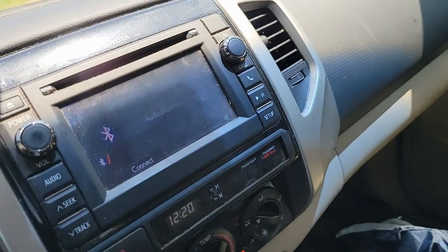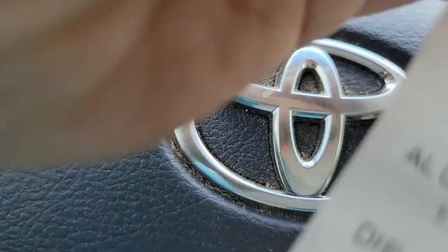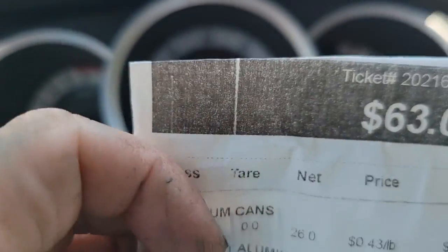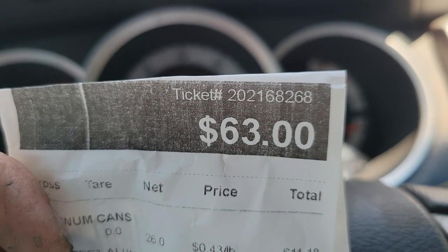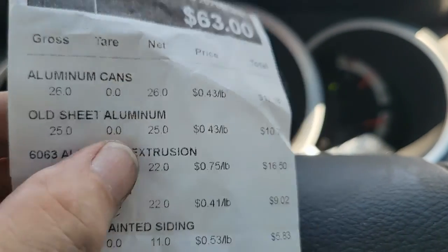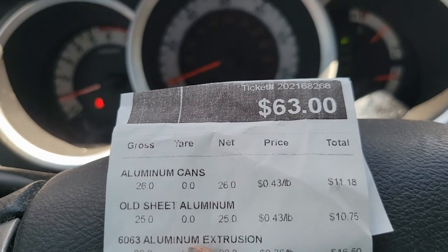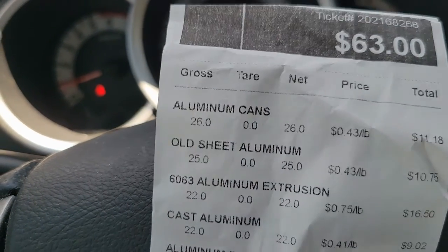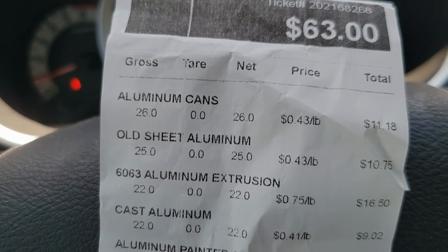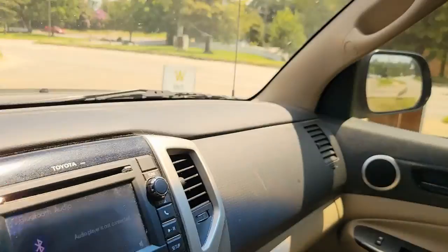Guys, let me get situated here. Alright, look at that total. $63, folks. I had 26 pounds of cans. Thank you to everybody who contributed to that fund. $11.18. Old sheet aluminum, I had 25 pounds at 43 cents. $10.75.